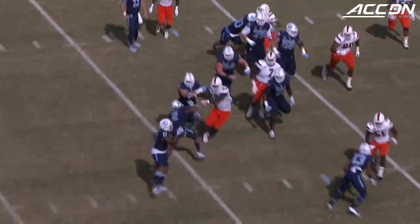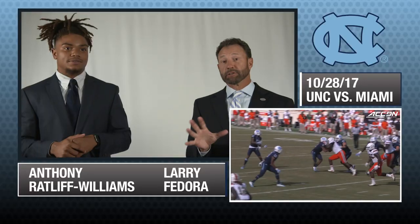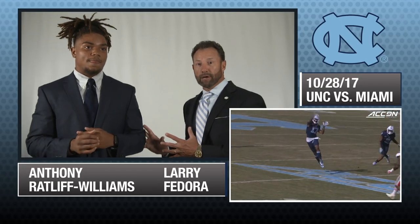This is a tough pass. I mean, there are quarterbacks that can't make this throw. You know, on the run, running sideways, his body weight is actually going away from where he's throwing the ball. And so it's a difficult throw. Great catch by Bo, by the way. Shout out, Bo. That was a good catch.